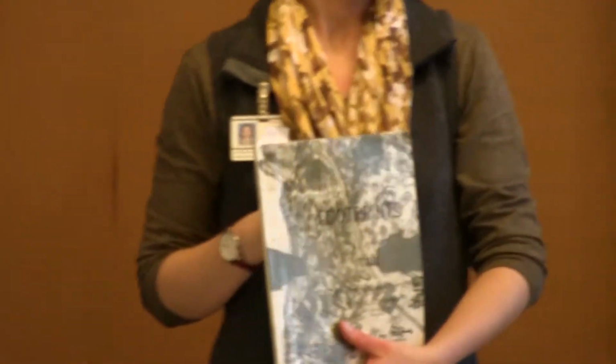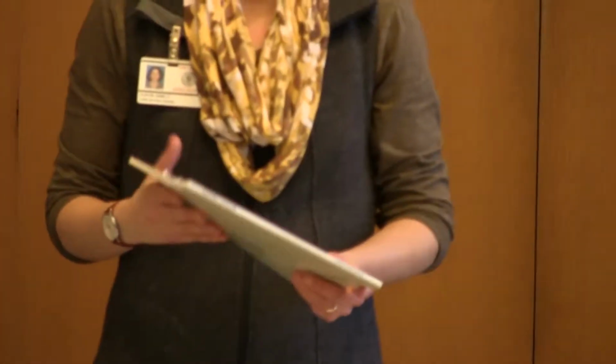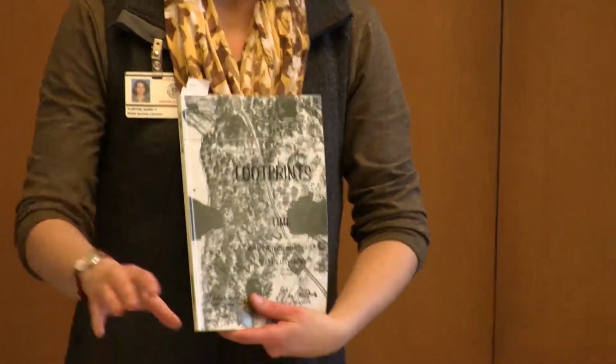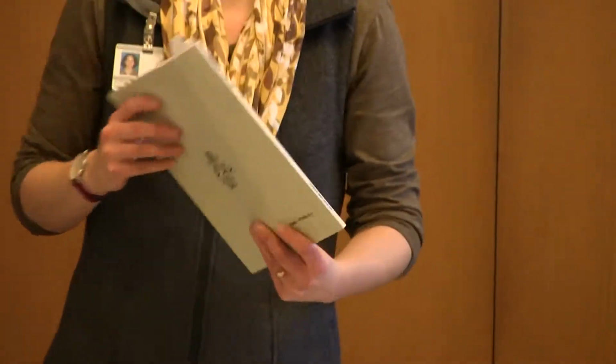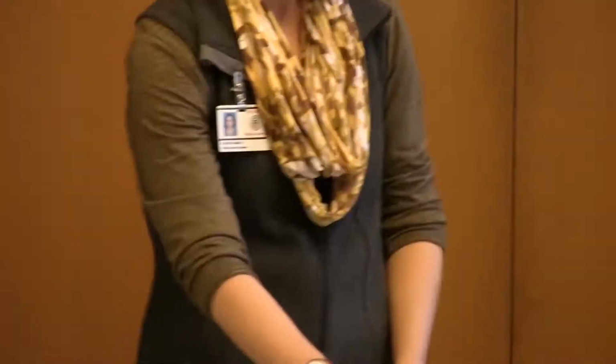And I've also set out this catalog that discusses several other maps of this kind that are from Mexico that are part of our collection. This one I think is the most colorful, perhaps, and that's the one I usually pull, but there are others shown in here as well and described.